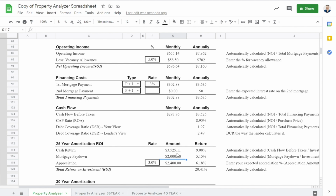So if you've ever phoned me and asked, Mark, I need a property that gives me a 10% cash on cash return, well, there you go. And that's at a 3% interest rate. That's a B lender right there. So it's pretty good.